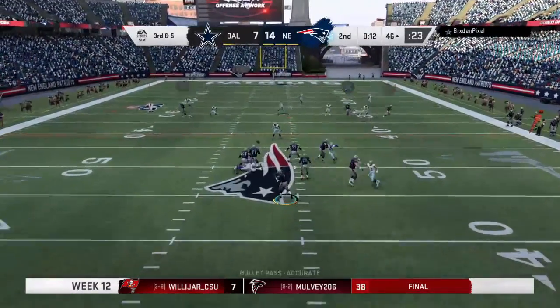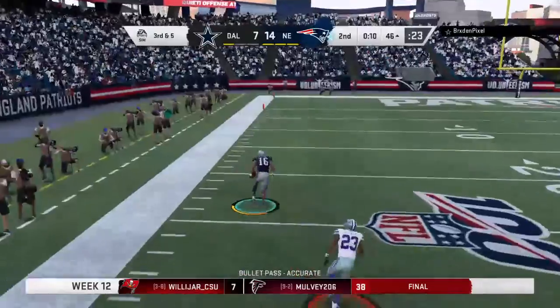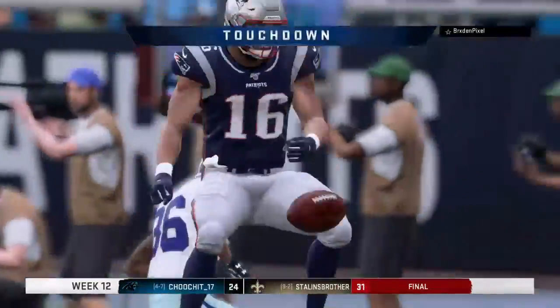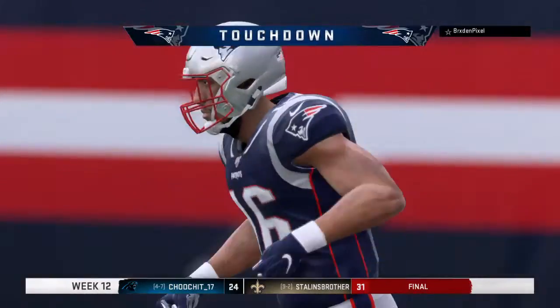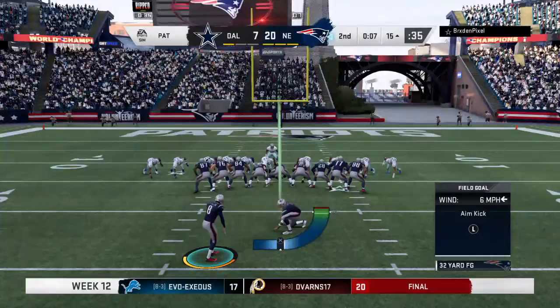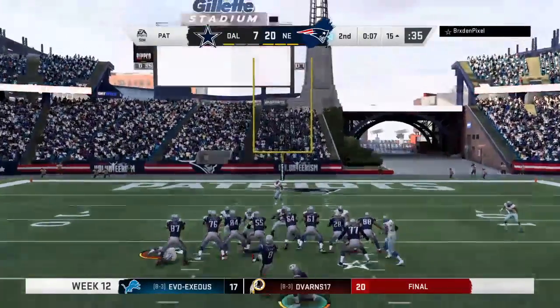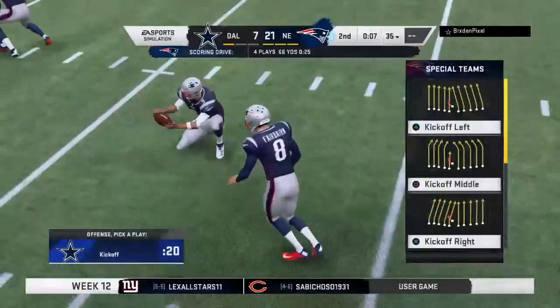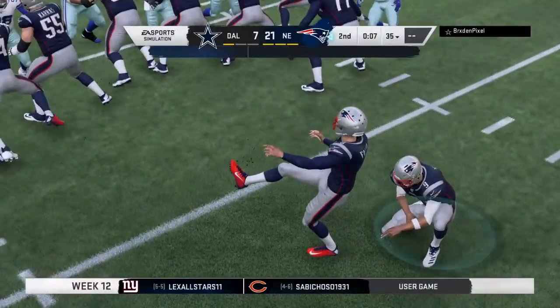Brissett again. Got a man. It's complete. Williams. And he's in. Touchdown, Patriots. Tyrell Williams in the final seconds of the first half. And the Patriots, they add on to their lead. Fairbairn good with the extra point. And it's now 21-7.